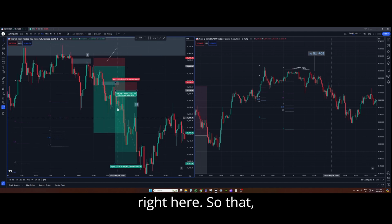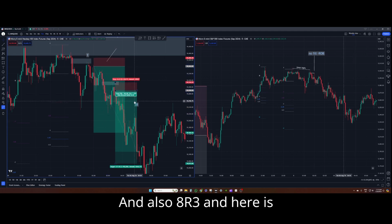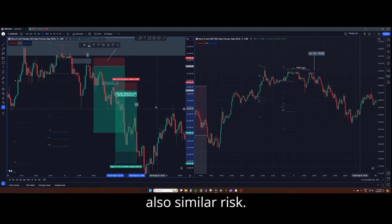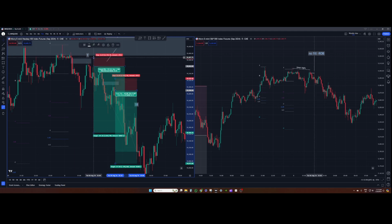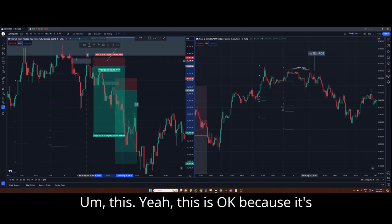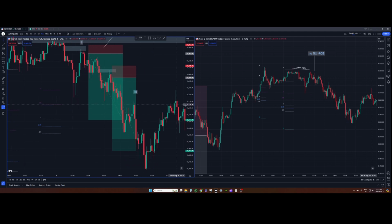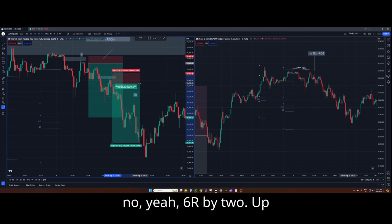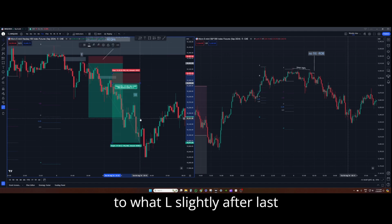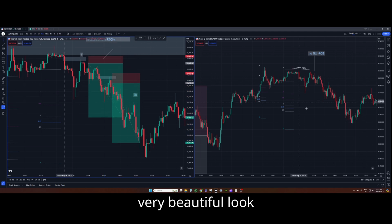So this was a 197-candle, 8-hour trade, and here is also similar risk. Of course, maybe I would have been more conservative and taken my stop loss here. This is okay because it's right above the fair value gap. So this is 6R. Yes, 6R. I took it up to slightly after the London session to hit. So yeah, very beautiful.